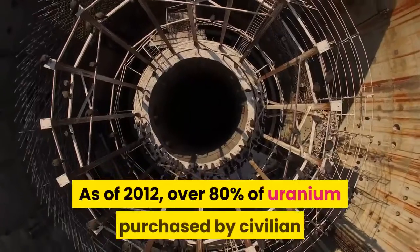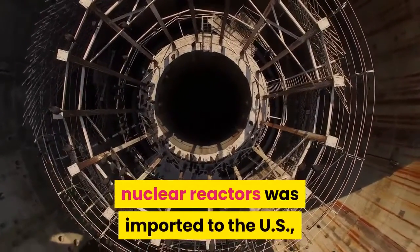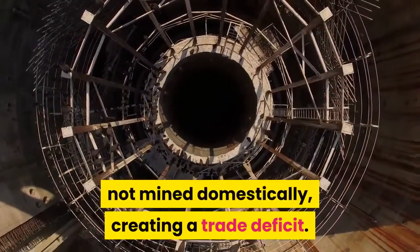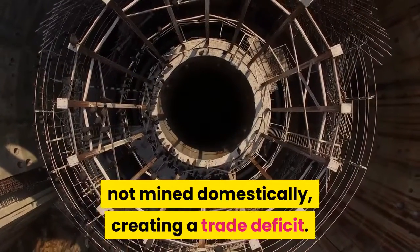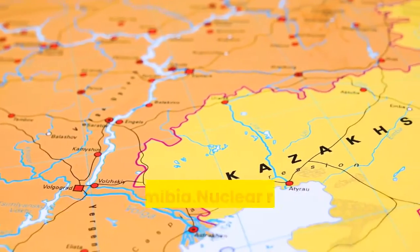As of 2012, over 80% of uranium purchased by civilian nuclear reactors was imported to the U.S., not mined domestically, creating a trade deficit. Main suppliers include Russia, Canada, Australia, Kazakhstan, and Namibia.